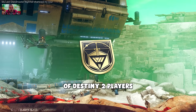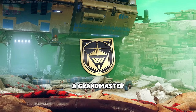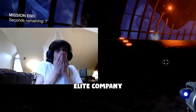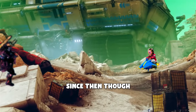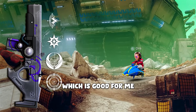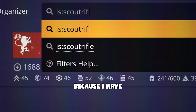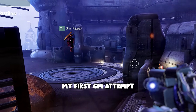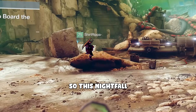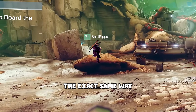Roughly 6% of Destiny 2 players have completed a Grandmaster Nightfall strike, and about a month ago, I joined that elite company. I haven't done one since then though, and this week the reward is the Hung Jury Kinetic Scout Rifle, which is good for me, because I have none. And if you remember my first GM attempt, it started out with me trying to duo it with Shirt Rippa, so this Nightfall is gonna start out the exact same way.